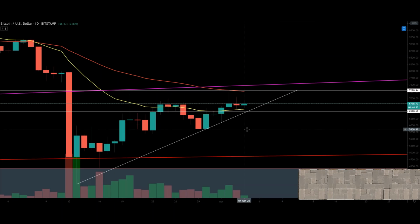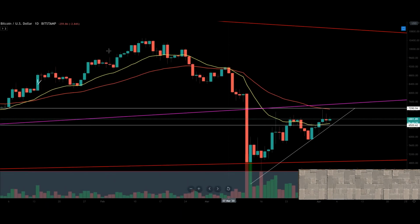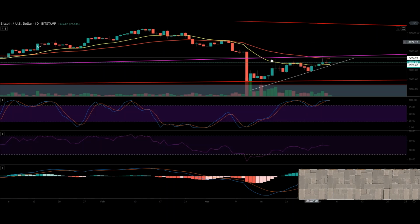And if we do break that, then I'd anticipate at least a test of this 4,900 long-term red support line, if not the box below. Just to see if there's anything more bullish we can see in any of our indicators here.